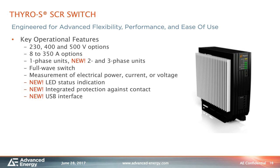The operating mode is full wave switch, so you just have the on and off set point. It just switches on and off, but it can also measure the electrical power, the current, and the voltage. And same as Thyro-A, it has this LED status indication. It has the integrated protection against contact, and it also has the USB interface.